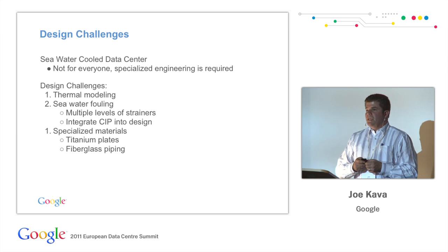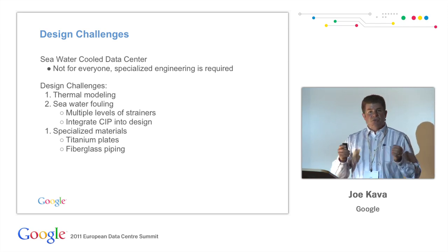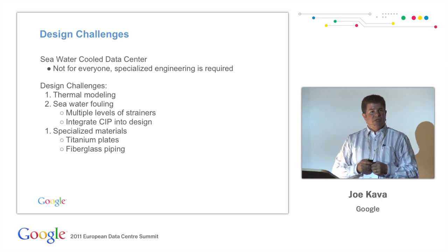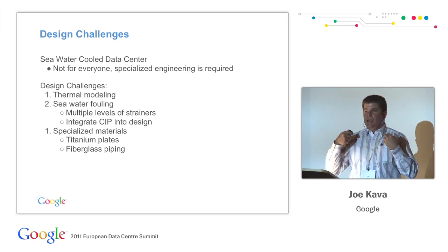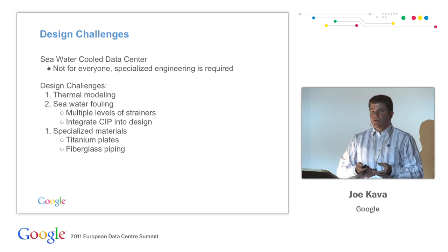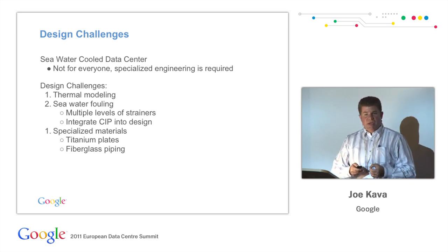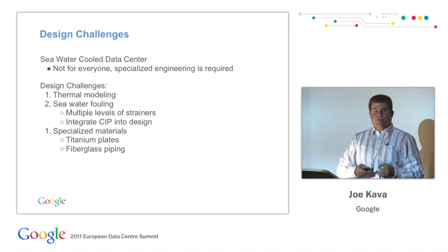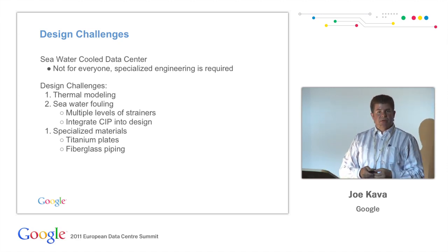Seawater cooling is not unique to industry. The paper mill used it. Several other industries use direct seawater cooling already. We employed this in a data center environment, taking lessons learned from other industries and applying them for unique cooling solutions to the data center industry.